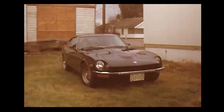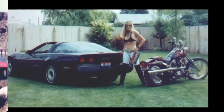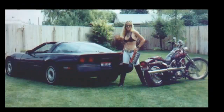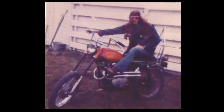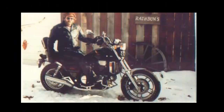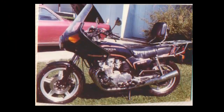Some of them anyway. Now then, do you want to see the motorcycles? A few. I know some of you have been asking me about my Hondas. So this is for Honda Mike. You've been asking, here they are. You got to start out somewhere, and that's what I did. I started out on Hondas, Kawasaki's, Yamahas. You got to start where you can afford them. I could afford these at the time.